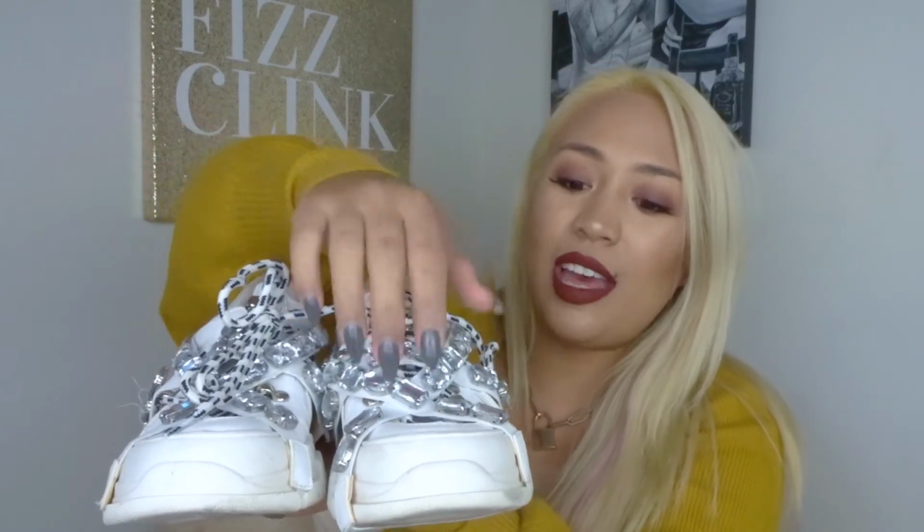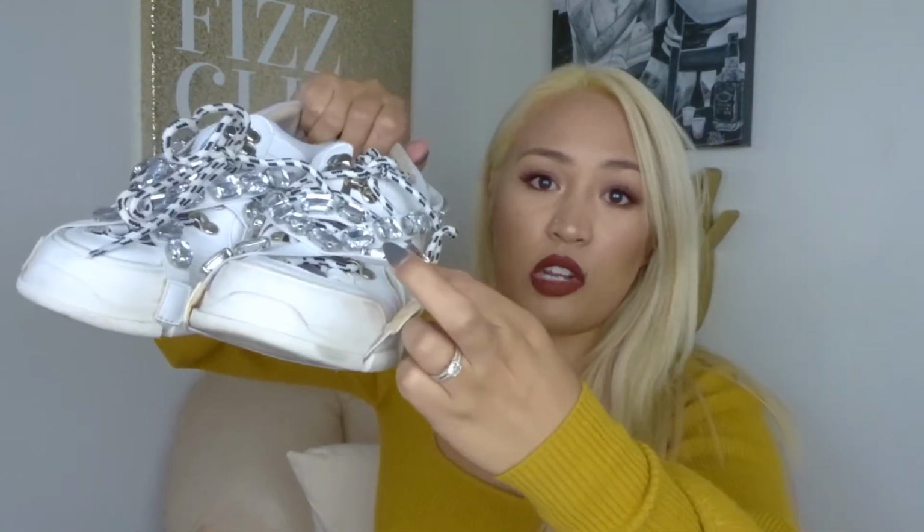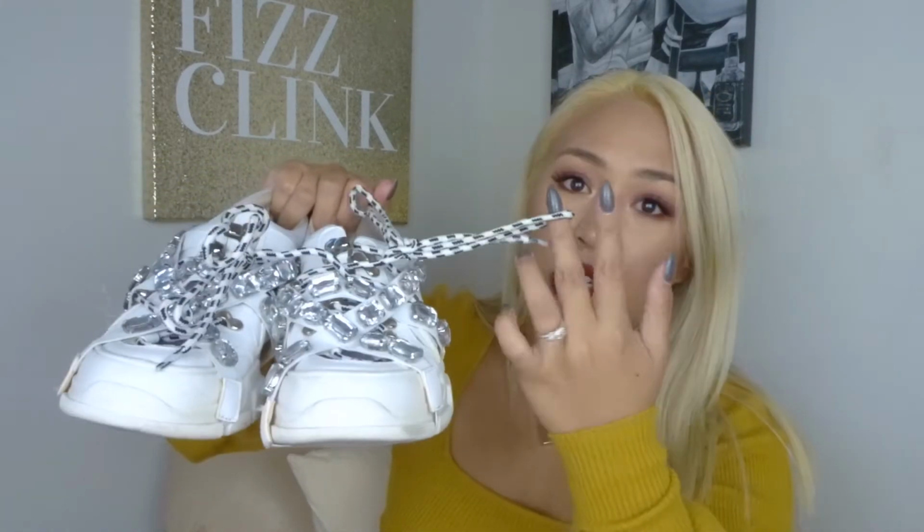It's definitely a great pair for when you want to give a wow factor with your shoes, but you want to be comfortable. This will definitely do that, especially because of all of these rhinestones that are all over them. One thing about these is that the rhinestones are removable, so if you don't want to be flashy one day, you can definitely take them off. I also really love the two-tone shoelaces on these ones, and these are super, super comfortable.